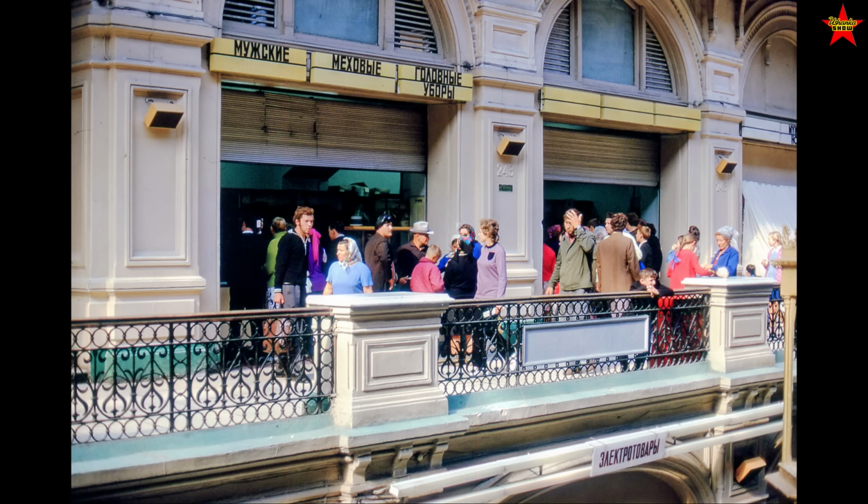Okay, and this kiosk sells мужские меховые головные уборы, men's fur hats, kind of a weird item to sell in the summer. And once again, you won't ever notice any sign that says sale, распродажа. Everything was sold at the same price, summer or winter. And below there's another sign on the first floor kiosk that says электротовары, so it's electrical goods. You know, irons, electrical teapots, vacuum cleaners, stuff like that.